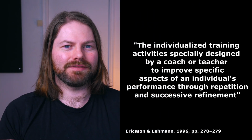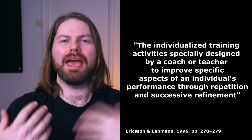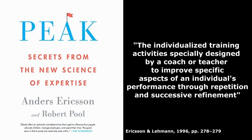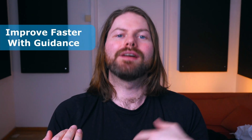Psychologist Anders Ericsson coined this term deliberate practice, and this idea of practicing intentionally and learning something but with feedback from others. And this was scientifically proven to help people get better at things faster. And he's got a whole book on it where he basically points out that you can apply it to anything. It doesn't need to be becoming a violinist or something like that. The main point here is that with guidance, you will improve faster.